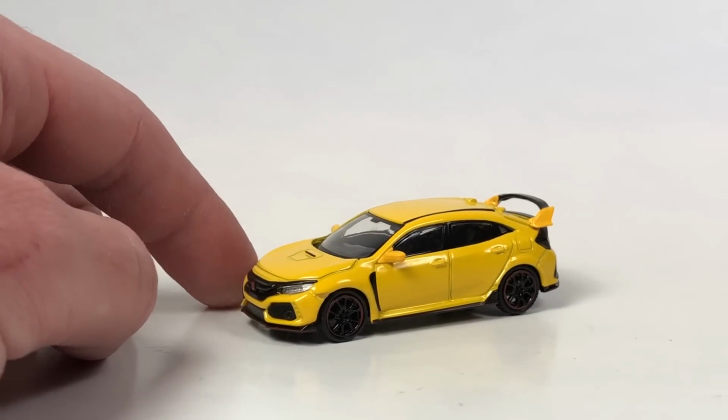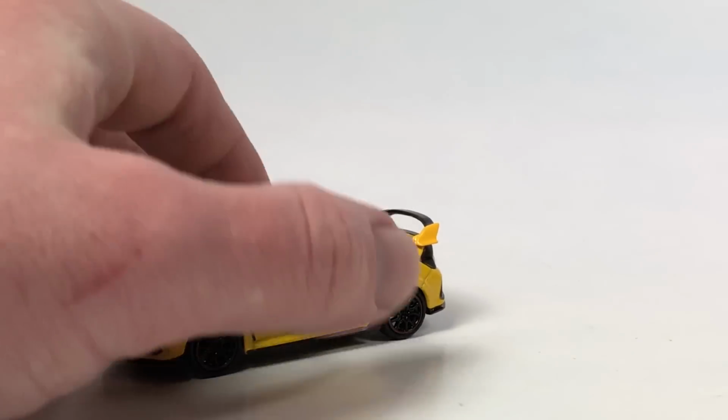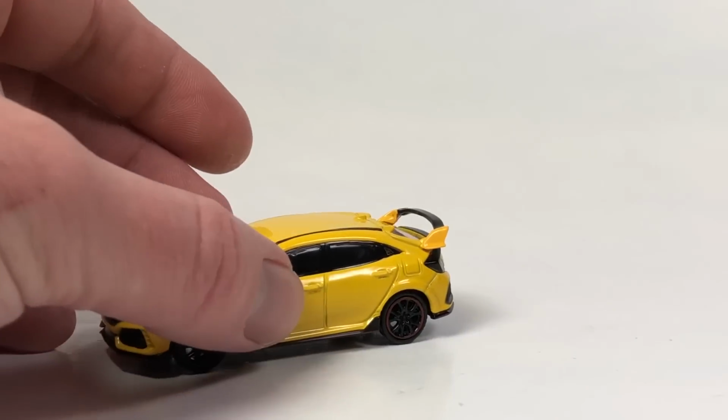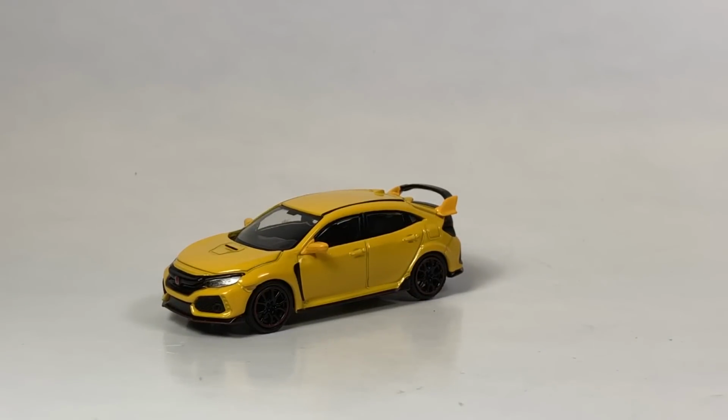Just like the McLaren Senna car that I've shown in a previous video. These are right up there with that in just the quality and detail in these little parts and how robust they still feel. They don't feel fragile, which is really cool.